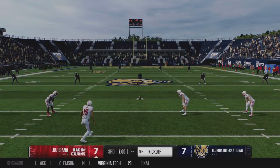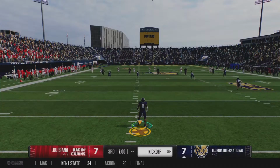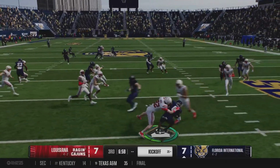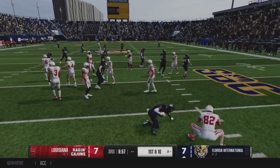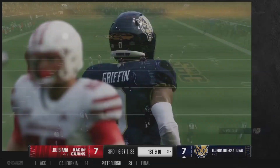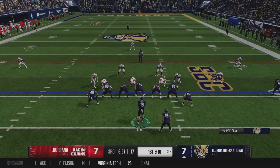And the Raging Cajuns will line up to kick off and start the second half. He'll bring it out from inside his own 10. Not a lot of space to be found. Good hustle by the coverage team, and they stop him at the 21. FIU gets it back, and the Panthers will send the offense back onto the field.